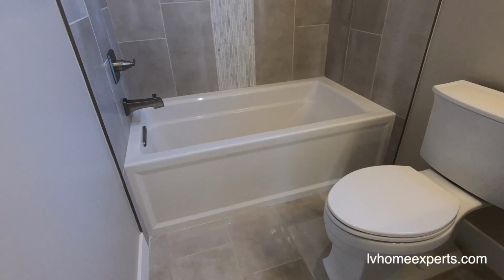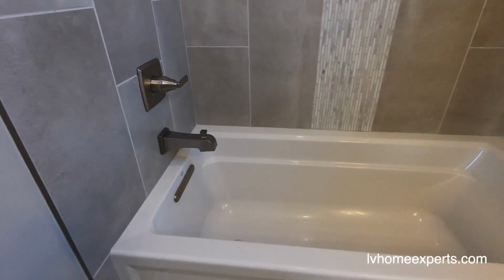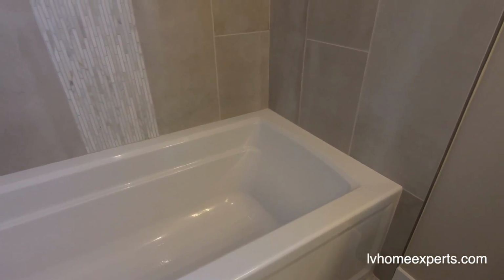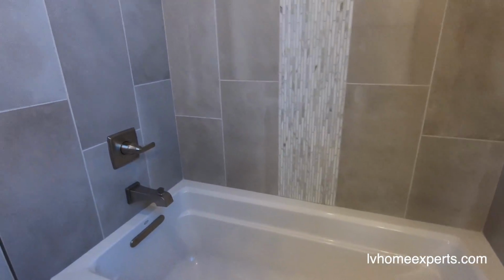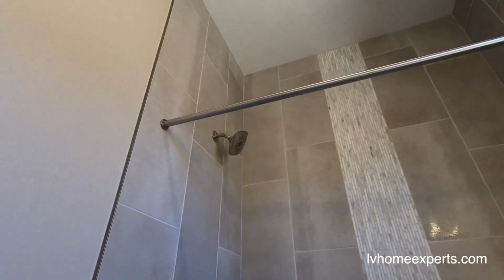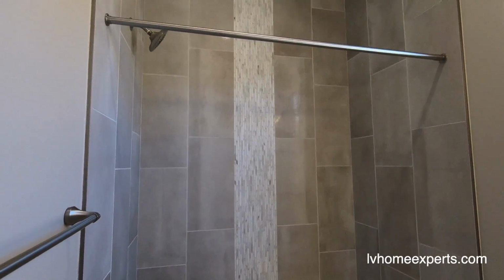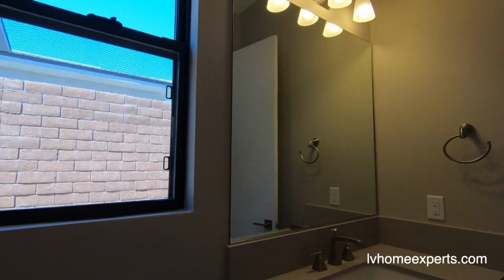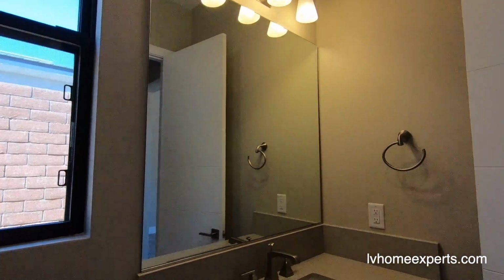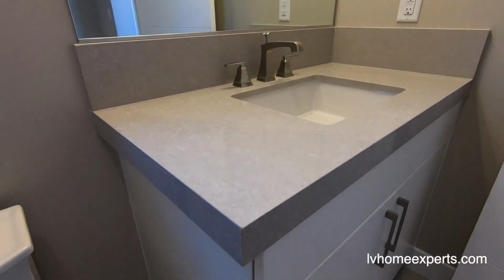As we come in, we have 12 by a 24-inch tile. We have a nice, let's see, fiberglass tub. We have stonework all the way to the top. One thing, or the first thing I would do as soon as I buy this home, see this shower rod, take this down and spend $600 to do a sliding glass door. Bathroom, same as the other ones.